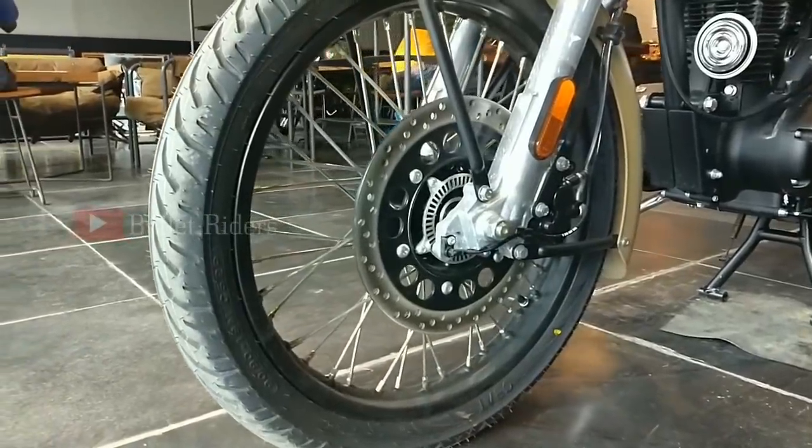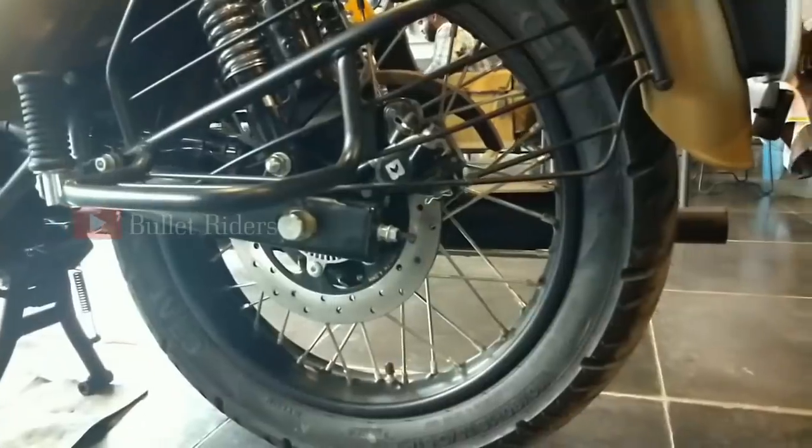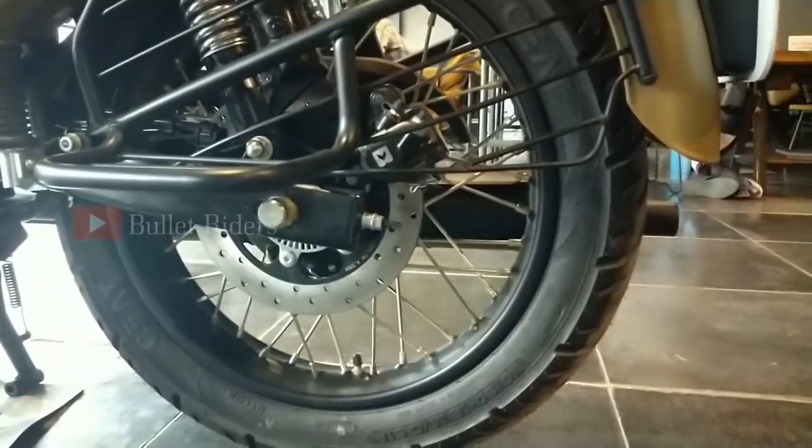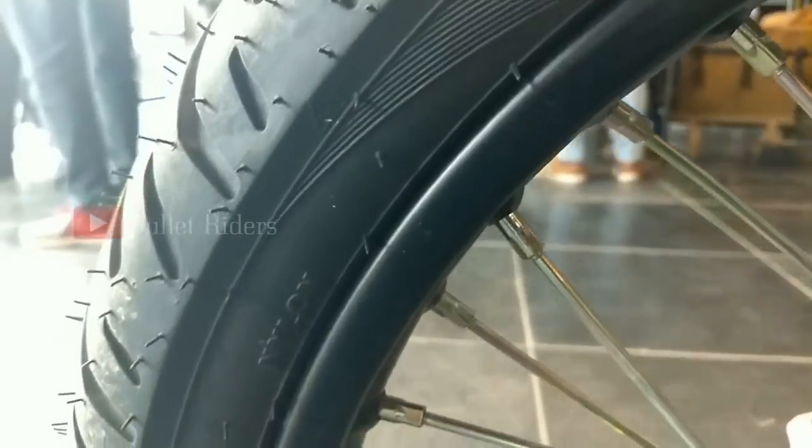This is a standard dual channel ABS with a 280mm disc at the front and a 240mm disc at the rear. Comes with the regular spoked wheels and tubed tires. Front, it's a 19-inch 90x90 section tire, and at the rear it's an 18-inch 110x90 section tire.